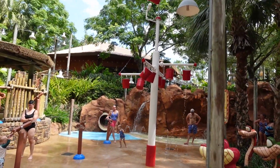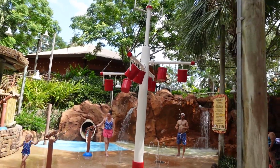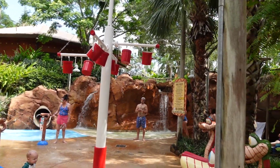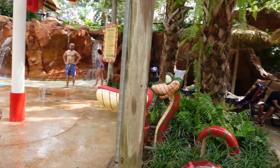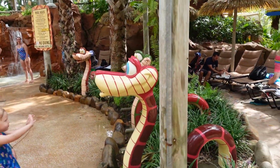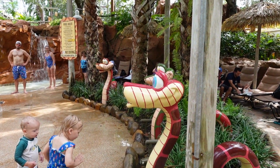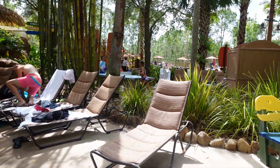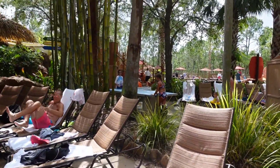Actually, there's some miniature dump buckets over here. I'm not sure if they actually dump or not. Some little fountains. Pretty cool. Love the theming here. Those of you who know the Jungle Book animated movie, they look like representations of Ka, the boa constrictor, and then Lorelai and Anthony over in their corner playing with some ping pong.